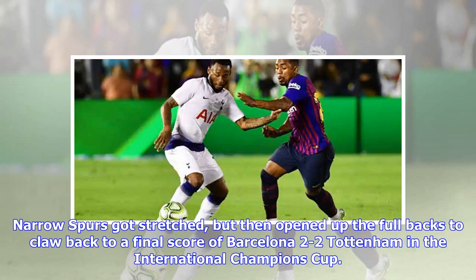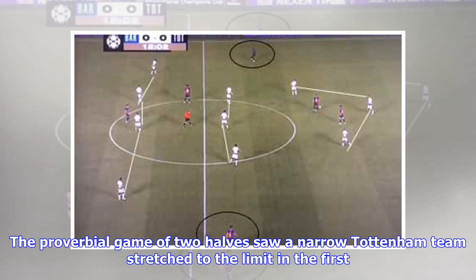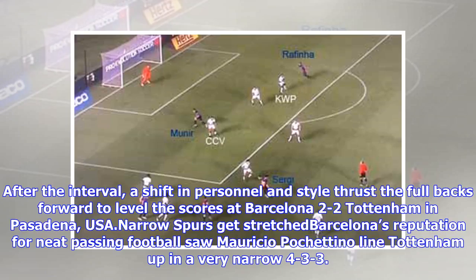Narrow Spurs got stretched but then opened up the fullbacks to claw back to a final score of Barcelona 2-2 Tottenham in the International Champions Cup. The proverbial game of two halves saw a narrow Tottenham team stretched to the limit in the first. After the interval, a shift in personnel and style thrust the fullbacks forward to level the scores at Barcelona 2-2 Tottenham in Pasadena, USA.